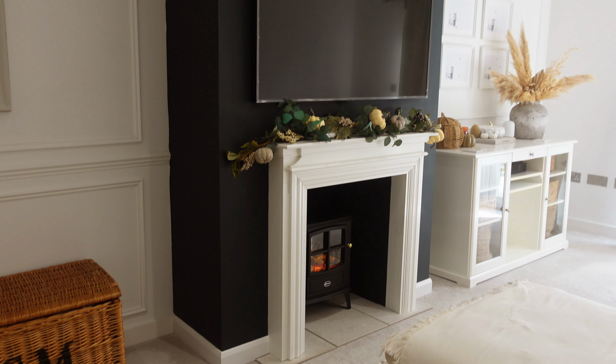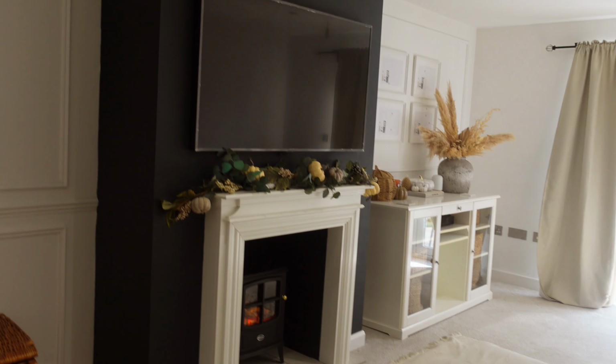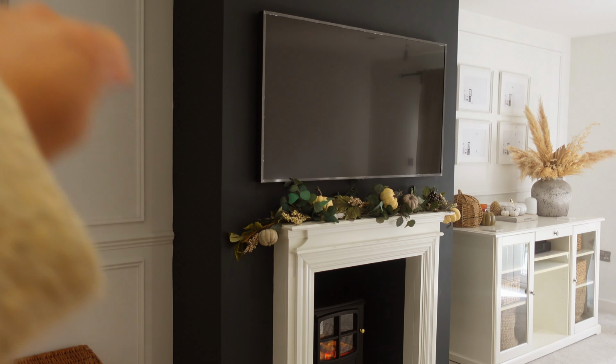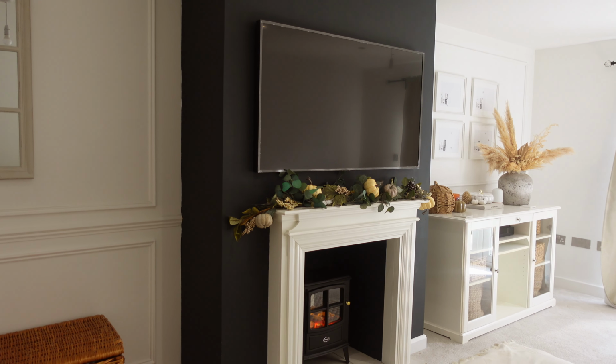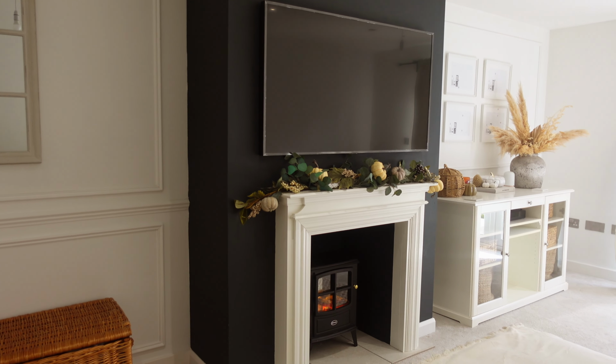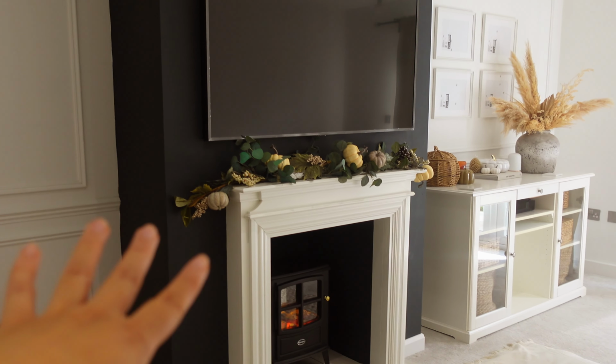The living room all cozied up for autumn now. So I did want to have a really nice autumnal picture on this TV, but it hasn't happened because basically our internet has gone down. I don't know why, but we're having issues with Sky at the moment. So we just got this lovely black screen, but I put my autumn garland out.